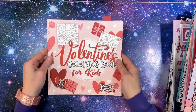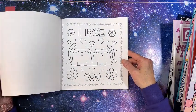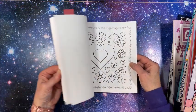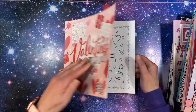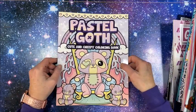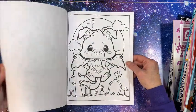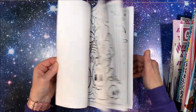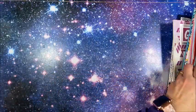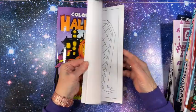Then we have a Valentine's coloring book for kids. Definitely not only for kids. And I did do a color and chat out of this cute little book. And then we have Pastel Goth. Cute and creepy coloring book. So this would be kind of cute for Valentine's Day. And then we do have Halloween coloring book.